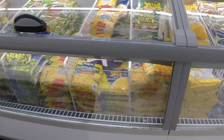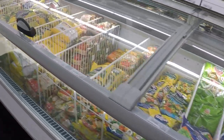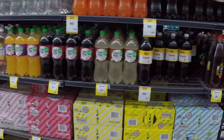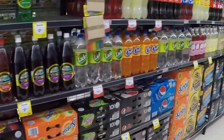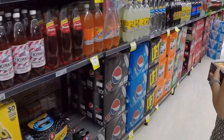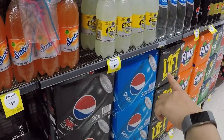Oh, frozen veggies, that's our latest thing. But there's no tickets, so no frozen veggies. All right, we're in the soft drink section. Bernice loves her Solo. See if it's on special.